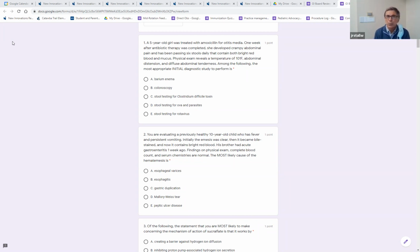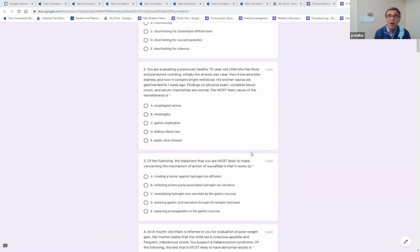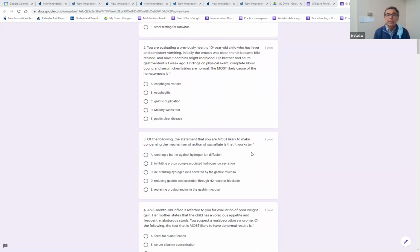So it's pretty straightforward there. If you miss this one, you really need to go back because that's got all the earmarks of a C. diff infection set up. Number 2, previously healthy. Now this is who has fever and persistent vomiting, and the emesis was clear. Now it's become bile stained and contains bright red blood.